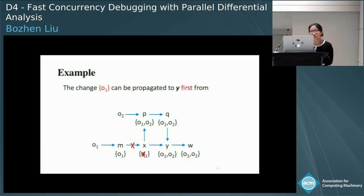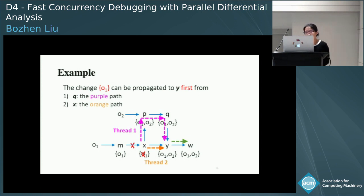Let's continue with the example here. The change can be propagated to y from the purple path and the orange path. Right now, we parallelize the propagation on the two paths. We cannot determine which path can reach y first. Let's assume the purple path reaches y first. We perform our previous analysis on this. We remove O1 from the points-to set of P, and then from Q, and now it reaches y. We check all the incoming neighbors of y, and we need to remove O1 from the points-to set of y, since no one can provide O1 here. Then we schedule an update for w.